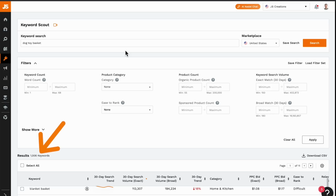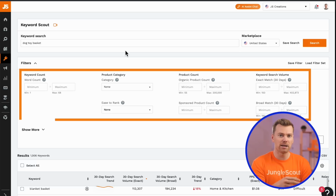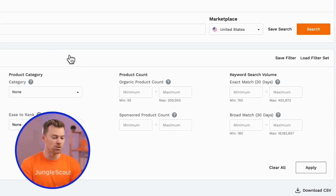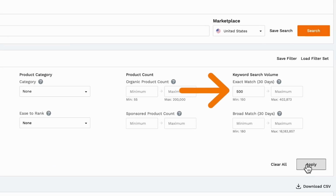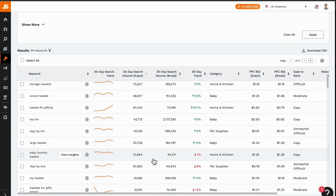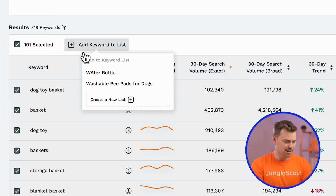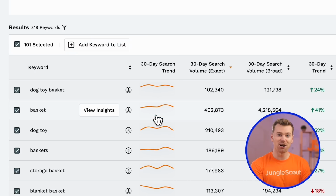Also, if you have a few thousand keywords like we do here, then I'd recommend applying some filters to narrow this down to a much more manageable number, because obviously you're not gonna be able to add all of these into your listing. So you'll wanna experiment with this a little bit, but what I like to do to start is to set the minimum monthly search volume to 500. That way you can prioritize just the highest volume keywords and making sure those ones get added to your listing. Now at this point, you wanna keep track of all these keywords, and you can simply do that by selecting this box here and then adding them to a new keyword list. So what this will do is copy all these keywords over into a separate list that you'll be able to use later on when writing your listing.